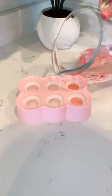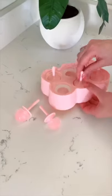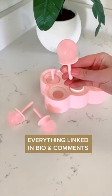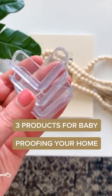And lastly is this popsicle tray that is great for summer. They're silicone, so they pop out easy, and it just creates a nice round little popsicle that is great for little kids. Three products for baby-proofing your house.